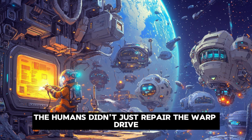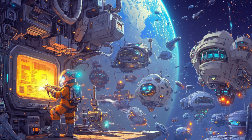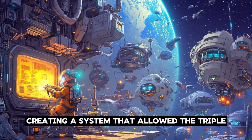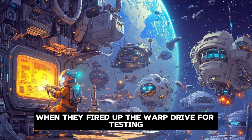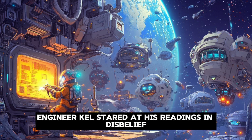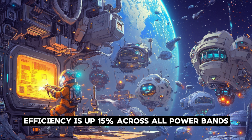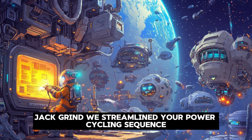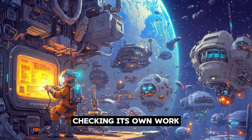The humans didn't just repair the warp drive, they'd redesigned the calibration protocols, creating a system that allowed the triple redundancy to work in harmony rather than competition. When they fired up the warp drive for testing, Engineer Kell stared at his readings in disbelief. "This can't be right," he muttered. "Efficiency is up 15% across all power bands." Jack grinned. "We streamlined your power cycling sequence. Your system was spending too much energy checking its own work."